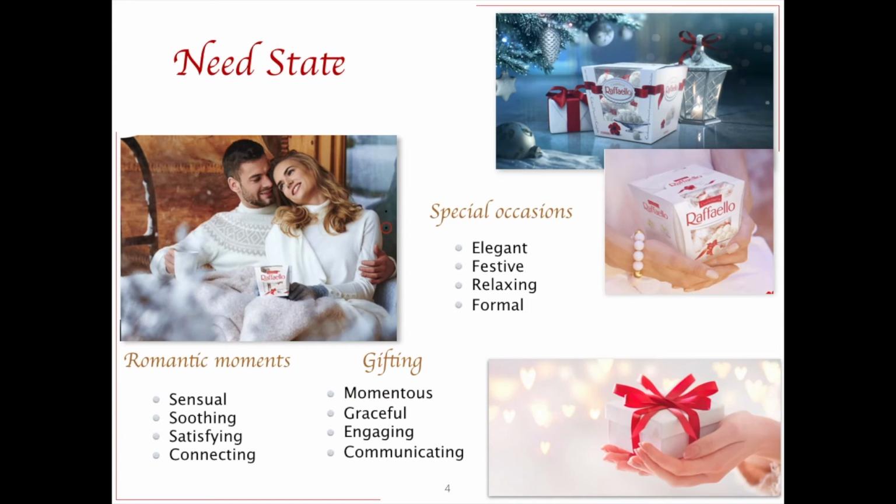This is what I could find out as for the need state. My respondents said that they would have the Raffaello for a special occasion, as they find it very elegant and festive and even a little bit formal, as the box is beautiful and it looks pretty just standing on the table. For romantic moments, because it's sensual, soothing and connecting the lovers. And they could also use it for gifting because they think it's momentous, graceful and communicating, as they could gift a box of Raffaello instead of saying I'm sorry or I love you.